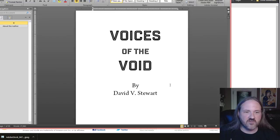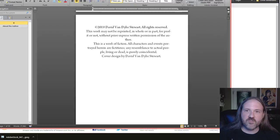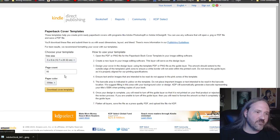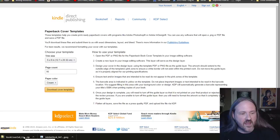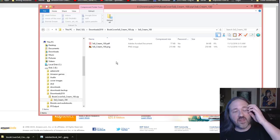Here's an already formatted book interior. We'll see how many pages it is. Oh, it's 95 pages. So you type in page count, 95. Trim size 5x8, paper color cream. It's probably what you want to use. You can use bright white. Bright white is probably more for nonfiction. Cream is better for fiction. Download the cover template. When you open it up, you're going to get this folder, 5x8 cream, and you're going to have a PDF and a PNG.